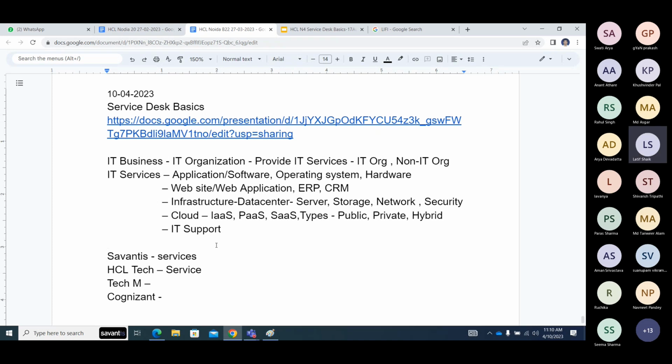Websites, we are accessing different websites. Someone has to maintain these websites, right? Web applications, ERP tools like SAP or other ERP tools, Salesforce, dynamic CRMs, SugarCRM, Dynamics 365. These are all run on some server to get a service from it. Someone has to build this kind of application, and someone has to run it.